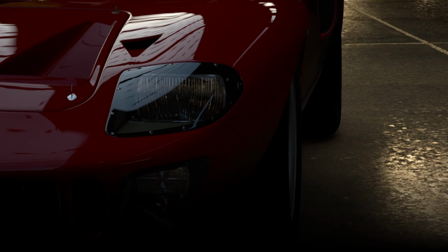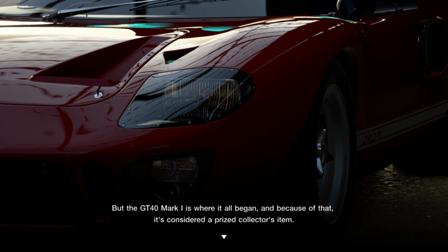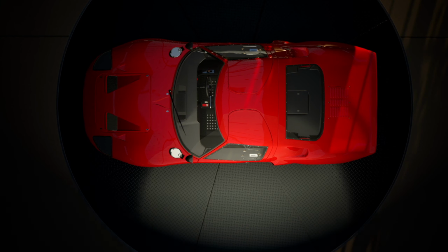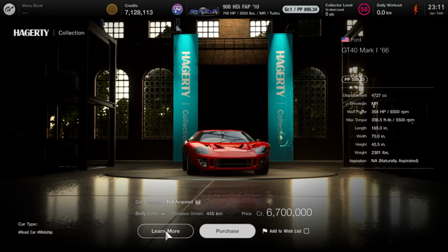And the rest is history. Hey, but the GT40 Mark 1 is where it all began, and because of that, it's a prized collector's item. And one thing about this car, I want to mention something.